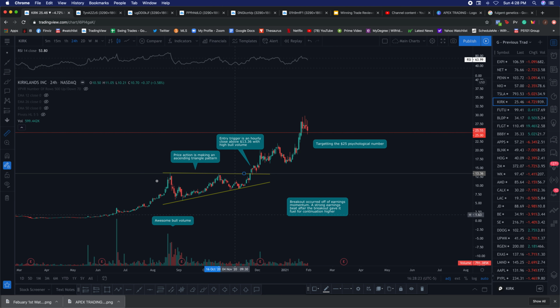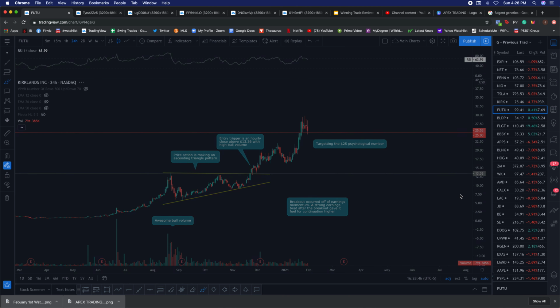Some 85% increase of price action going out to that 25 level. So I thought, okay, that's more than adequate. And it's also the psychological level. So I was targeting just below 25, like 24.30 or something like that, just kind of randomly below. And we got exceptional follow through over the weeks to come. And so that is Kirkland's, the first breakdown.